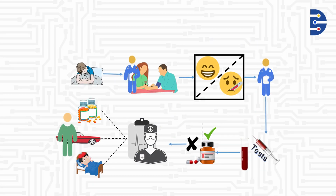To begin with, let us try to understand how traditional healthcare works. As a patient, you may feel sick, you may not feel alright, you see some symptoms. You go to the doctor. The doctor gives you some medicine. You take that medicine. Sometimes you feel okay, sometimes you don't. So you go back to the doctor. The doctor asks you to do some test. You go to the laboratory, you get the test done. The doctor gives you medication. Sometimes it works, sometimes it doesn't work.